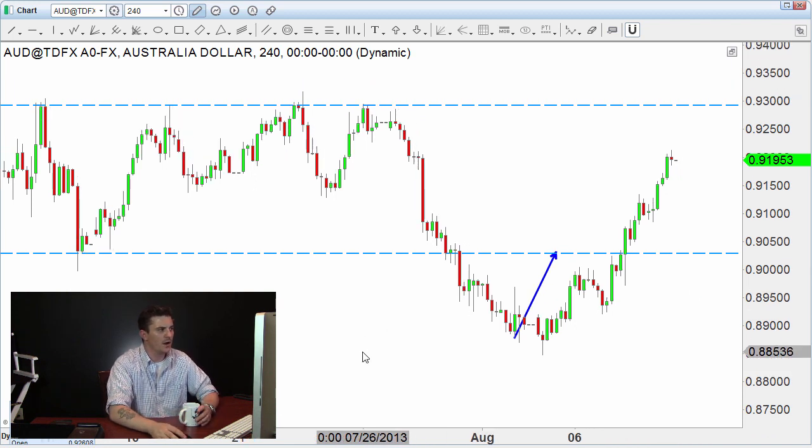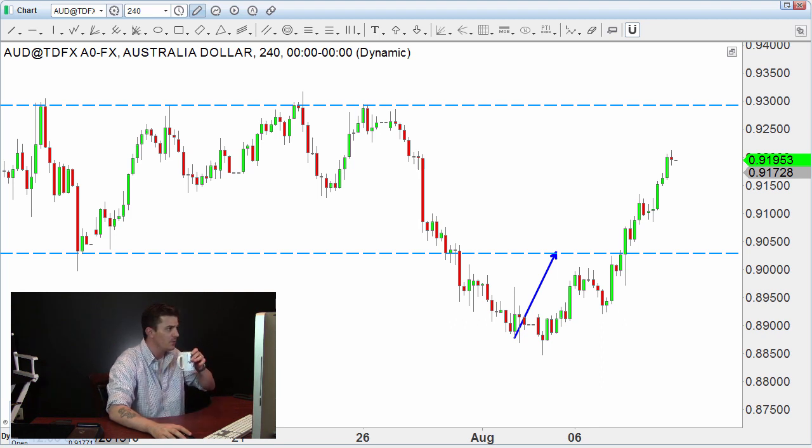So again, the trend continuation trade, very, very profitable trade when traded correctly. And in this case, selling on a limit order there, hey, we just took a rip. You just had a loss. And that's going to happen more times than you want to count as a trader. So we'll chalk that one up and just move on.